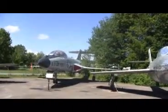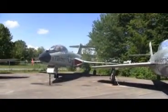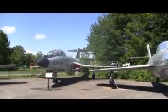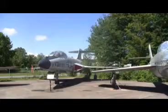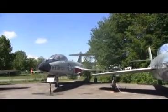It was a two-place airplane, and they were flown by the Canadians, actually. They had a number of squadrons in Canada. It was flown probably until the early 90s when they were put in the boneyard.